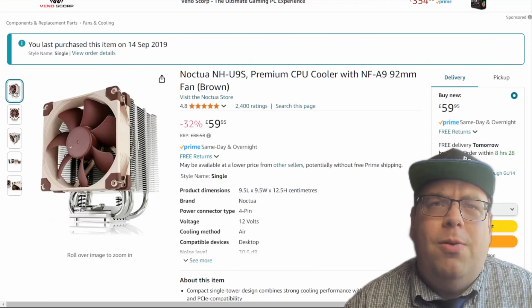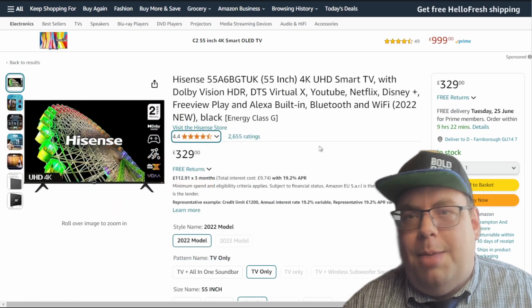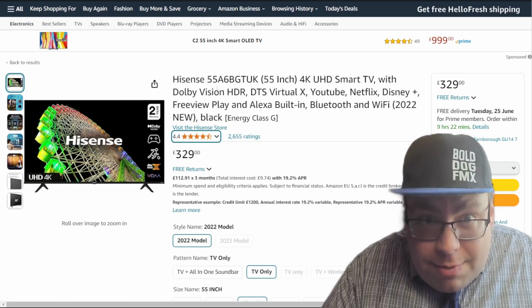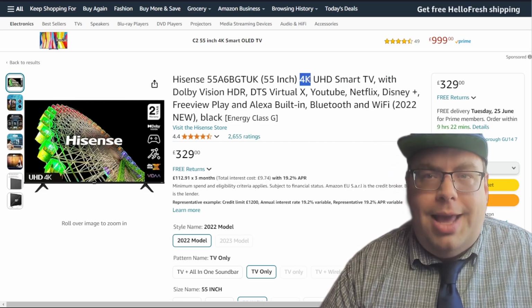Some people go for liquid cooling and stuff. I don't think that's really necessary unless you're going to overclock. Now, this isn't the exact TV I use, but mine I don't think is for sale anymore. So here we have a 55-inch 4K smart TV. Obviously, it's important that it's 4K.